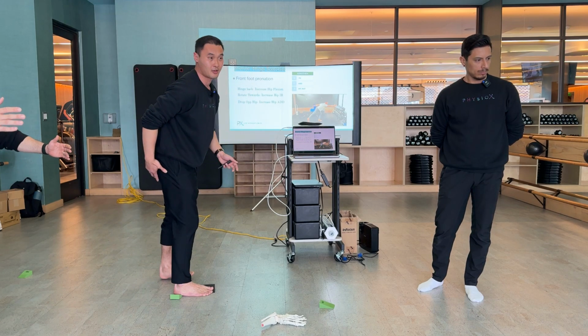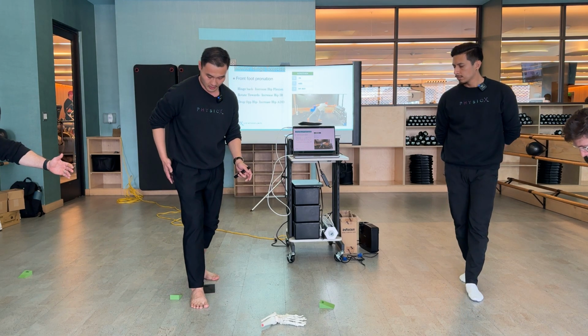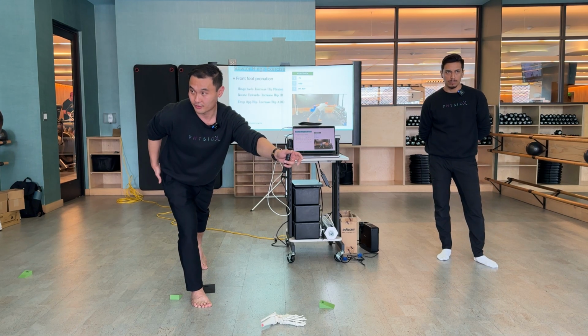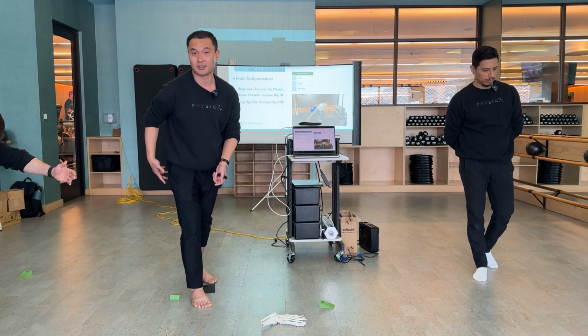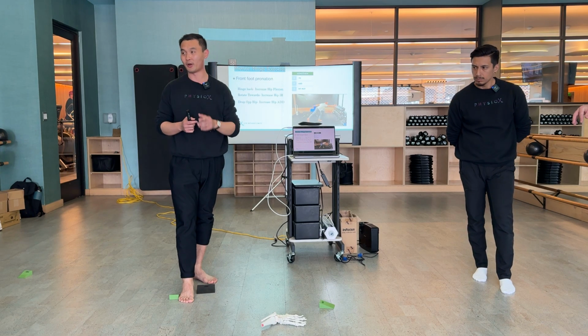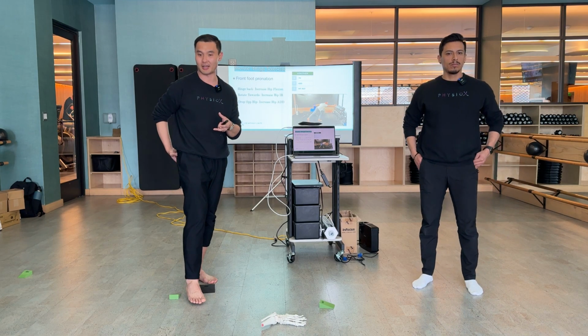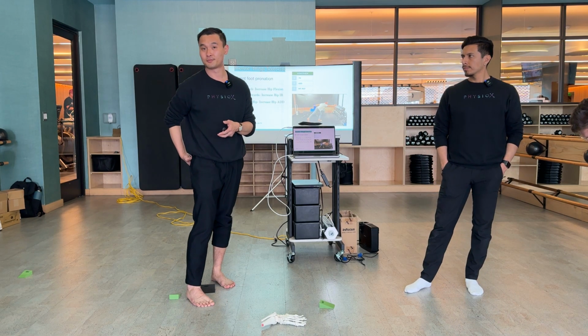Now here's a little experiment. If you go here and turn the knee out, you're not going to feel that glute the same way. It's not going to feel good. You're not going to load into that glute nearly the same way. You're not going to get that nice stretch into that area, or that nice opening of the pelvis.